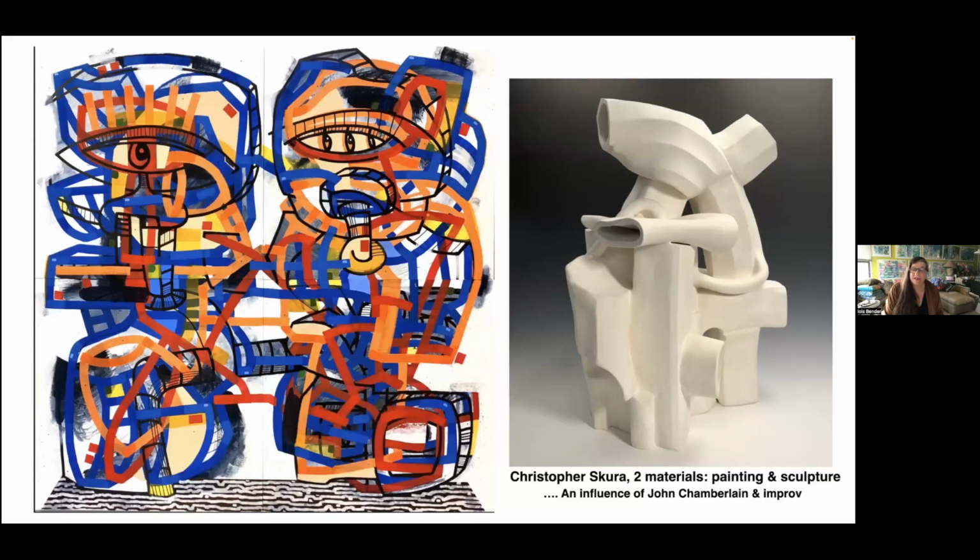And we have another artist named Christopher Skura, and Christopher submitted 2 sets of submissions. This was a blind jury, so we weren't going to know who was who. We had no idea. And so without knowing, we selected 2 pieces. We selected the 2-dimensional piece that looks like glyphs, even mark making symbology from Mexican cultures, it seems to me. And the sculpture that looks like glyphs on the right, he said that he's worked with Chamberlain, the sculptor.